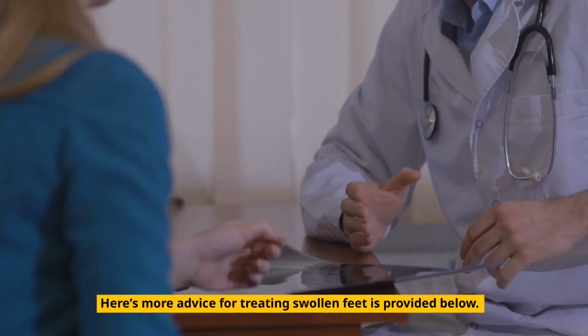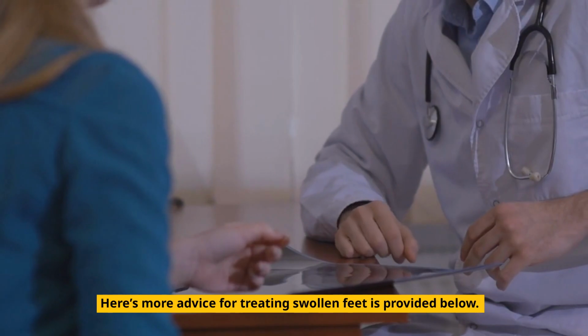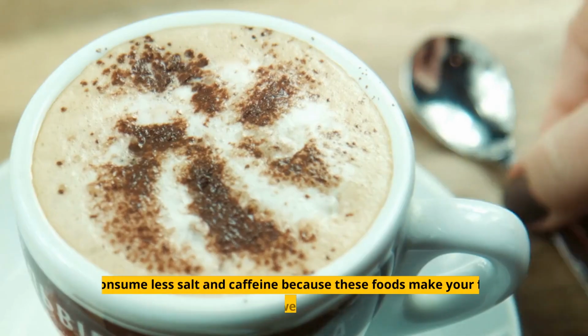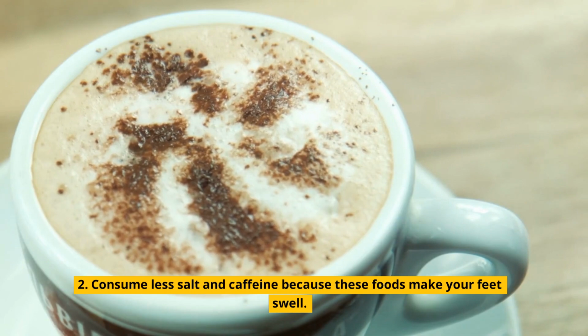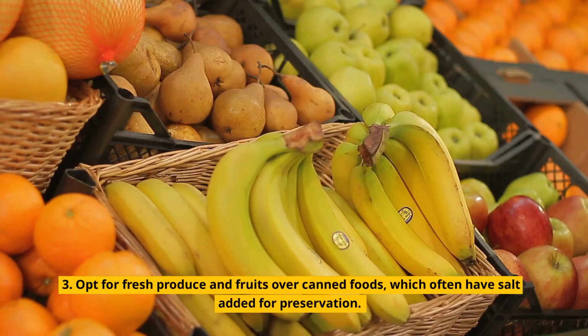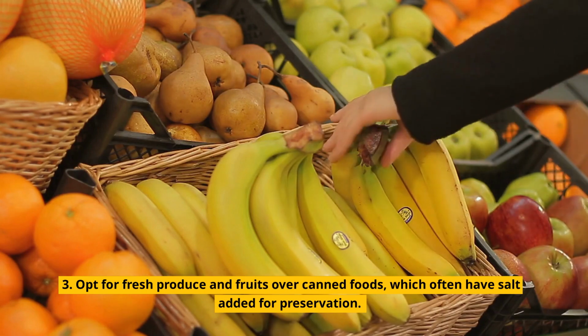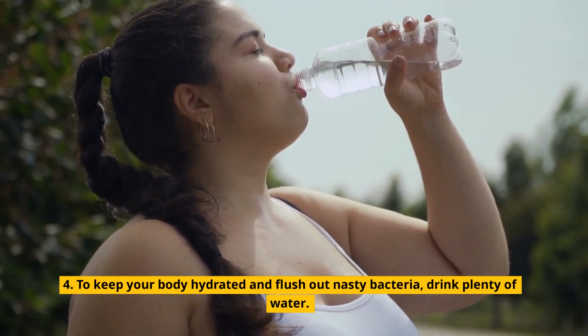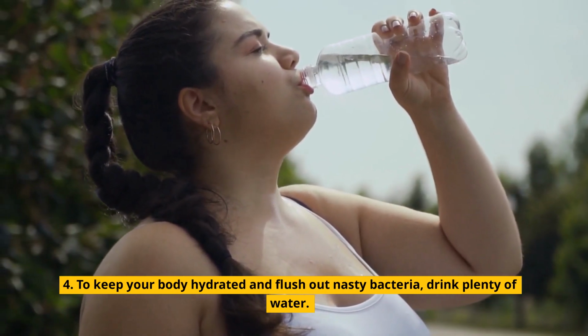Here's more advice for treating swollen feet. 1. Raise your legs so they are higher than your heart level. 2. Consume less salt and caffeine because these foods make your feet swell. 3. Opt for fresh produce and fruits over canned foods, which often have salt added for preservation. 4. To keep your body hydrated and flush out nasty bacteria, drink plenty of water.